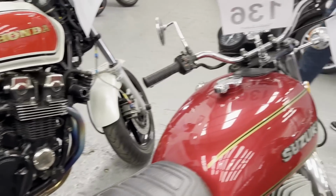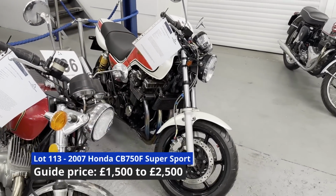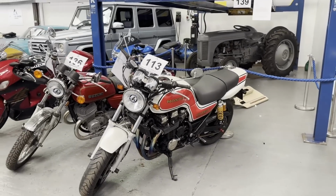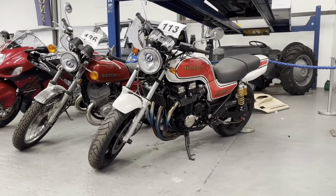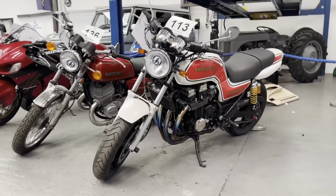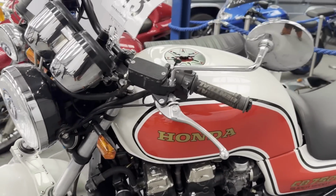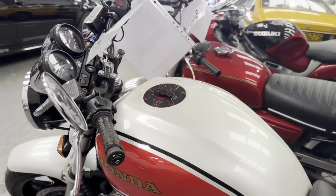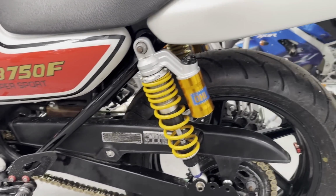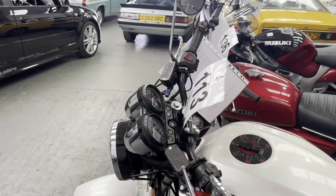If you prefer a neo retro, so a modern bike that looks like an old bike, we've got this gorgeous 2007 Honda CB750F Super Sport. Going to be a bit of a bargain, this one, I think. 1,500 to 2.5 grand. It's never been raced, but it's been built to resemble an American style race bike. I love it. I love the way it looks. It's a fantastic looking machine. It's got new Bridgestones front and back, race forks, race titanium exhaust system, NGK spark plugs. It's a great build. So if you fancy that, give us a bid. Very tastefully modified. I very much dig the style that our vendor's gone for with that. As I say, 1,500 to 2.5 grand.